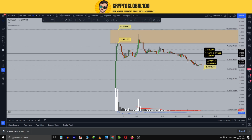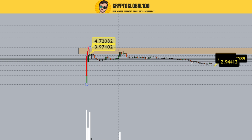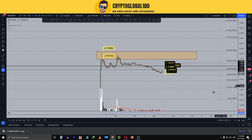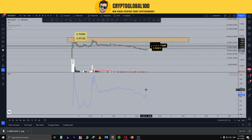Now let me zoom out. Now you can see the candle sizes. You can see this momentum, very low momentum candles. So very low momentum, low volume. And if we take a look with the help of OBV, you can also see the OBV is making higher lows, sorry, higher lows.